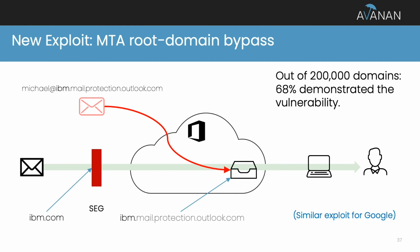We did a study on this as well. We do a lot of studies, I guess. We did this study on 200,000 domains. We found out 68% of them were vulnerable to this. And the study we did was actually a dumb one because we just guessed what their domain was on their MX record instead of actually looking. So this number could have been higher.